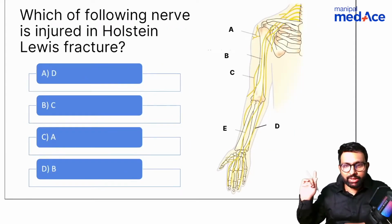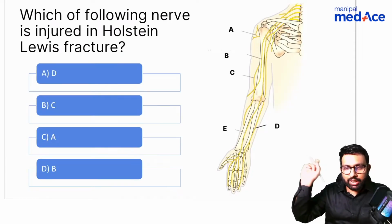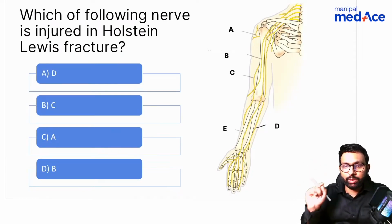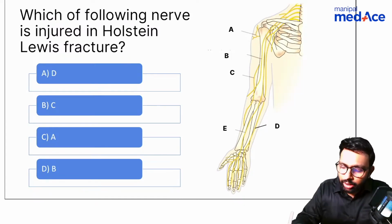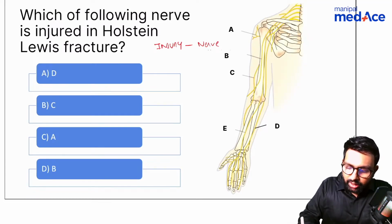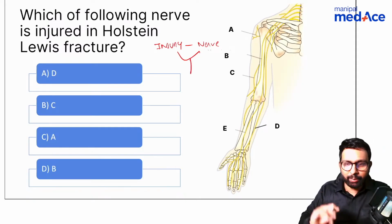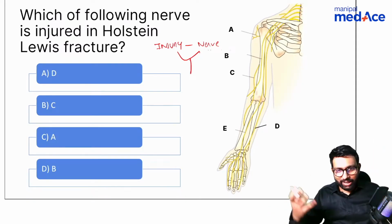Now this type of questions are very common. Last year they asked a question about foot drop, and they had marked structures, different nerves, and they had asked which site would there be an injury most probably. The answer was neck of fibula. So these kind of questions you can expect, where they will give you an injury, a fracture, and they will give you the nerve involved, and they might ask you one of the two. They might ask you what is the nerve involved or what is the injury that has happened, and also they might give you an anatomical picture.